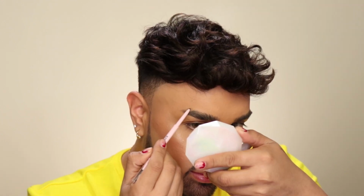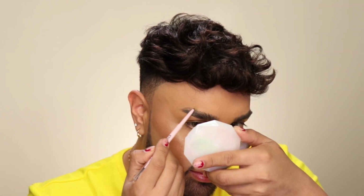All right, so now that I have brushed through them, I'm going to pick up, I have 2 of her Kybrow pencils. Let me see what shade this is. I have dark brown and I have medium brown. I'm gonna go with the medium brown. And sorry, it also has a spoolie on one side. I just noticed that, which is convenient. But I'm just gonna take that medium brown. I'm gonna warm it up on the back of my hand first. And I'm lightly just gonna add a little bit of this right at the end of the brow, just to extend ever so lightly.